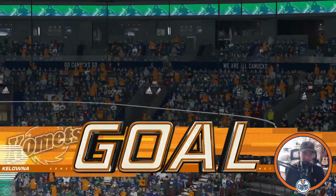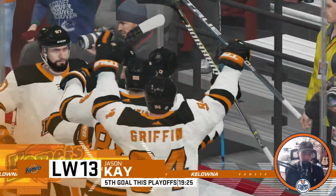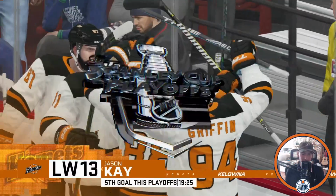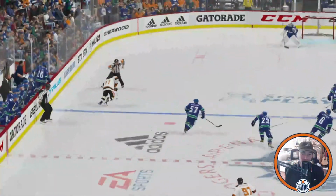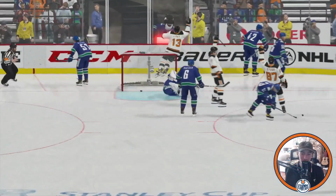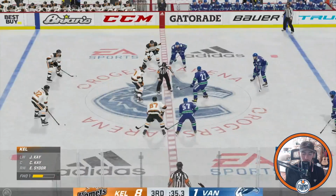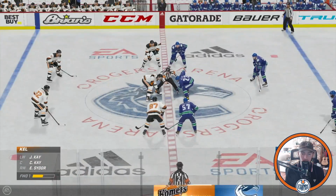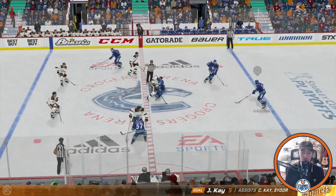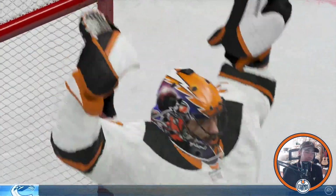Ooh. That's 3 goals in the span of about 45 seconds. Yikes, Vancouver. You guys have just gotten lit up. I would have left Quincy Torres in, honestly. I don't think he would have given up 3 more. But, yeah, this is over. The Komets will be moving on.